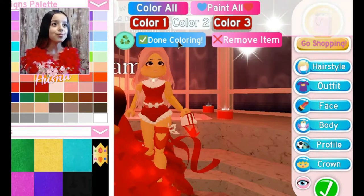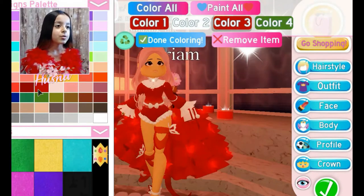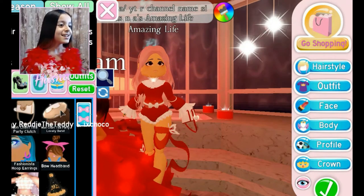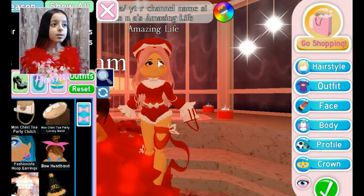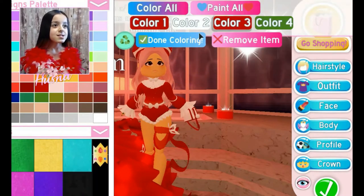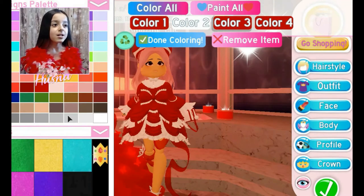Let's see. Ooh, the bag looks cute. And I think I'm gonna change the hair color of mine. Okay. Oh, no, not green. Oh, there we go. That's shiny. And next, we got the barrette. The barrette looks so cute. Is there anything else? Oh, yeah, the skirt. Totally forgot about the skirt. It's fine. That's normal. That looks so cute. I love it.